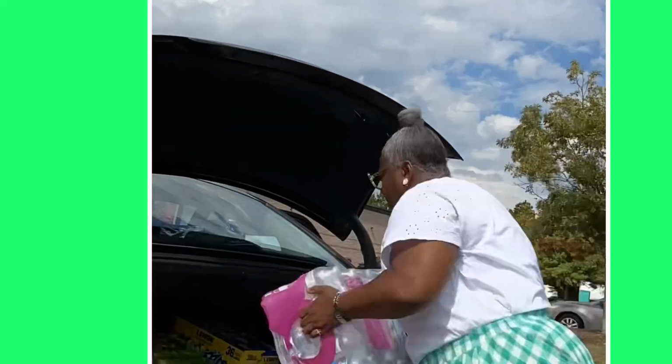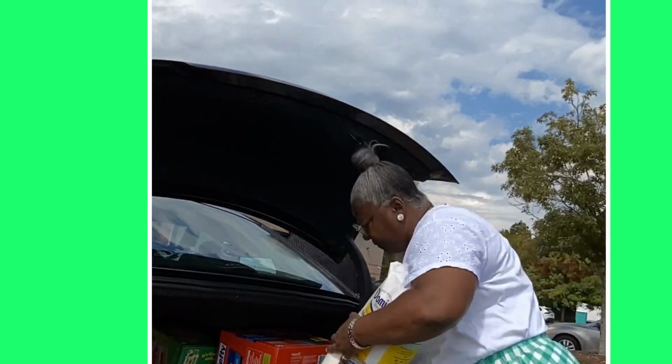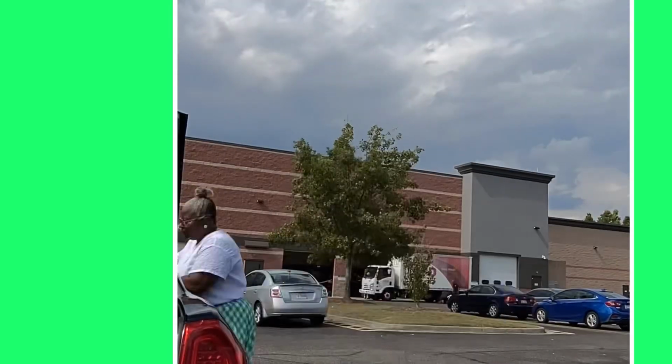So Mom and I made it outside after we sat down and had a little lunch, but now this is the real task. Can we get all of these items in the car? That's the task. Let's see if we can do it. Well, everything fit. I don't know how, but it did.